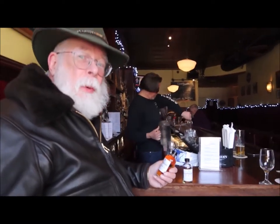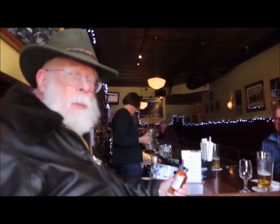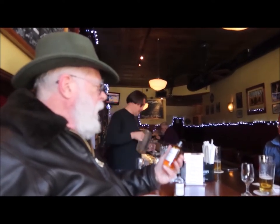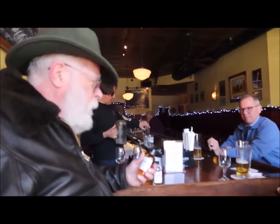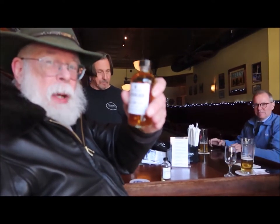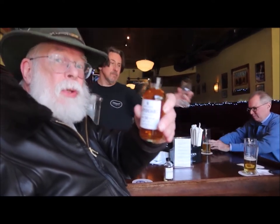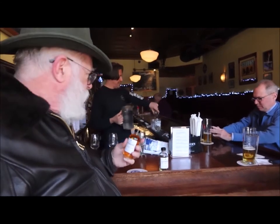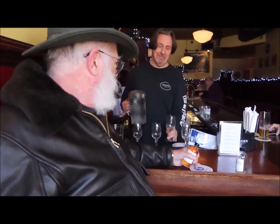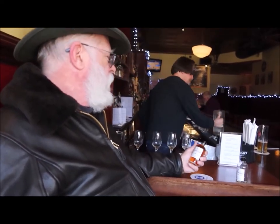Now we've just tried the baseline there, the 16, and now it's the Laphroaig 30. That's some baseline. Now, a bit of a disclaimer. These bottles, as you can see, are rather small. They're the sample bottles that were sent to us by the folks at Laphroaig. So thanks very much, guys, for doing that. They are nice people. We appreciate it.